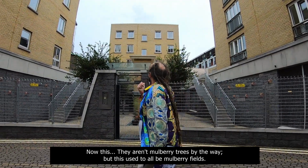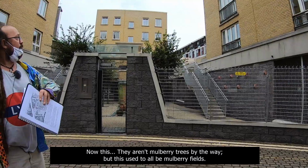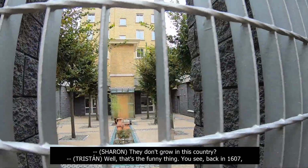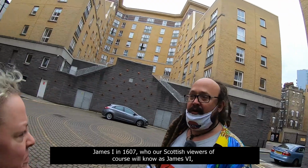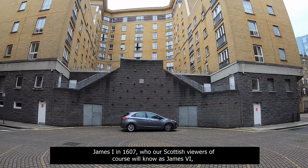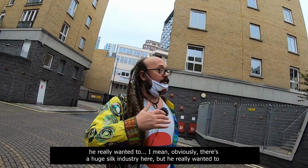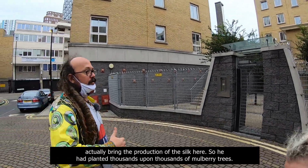Now they aren't mulberry trees, by the way, but this used to all be mulberry fields. Mulberries grow in this country. Well, that's the funny thing. You see, back in 1607, James I, silk industry. Yeah, James I in 1607, who our Scottish viewers, of course, will know as James VI. He really wanted to. I mean, obviously, there's a huge silk industry here, but he really wanted to actually bring the production of the silk here.